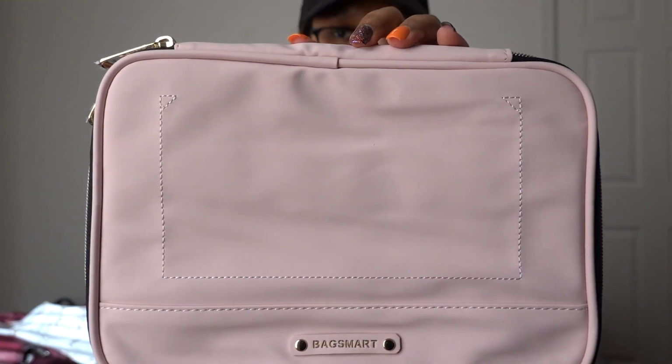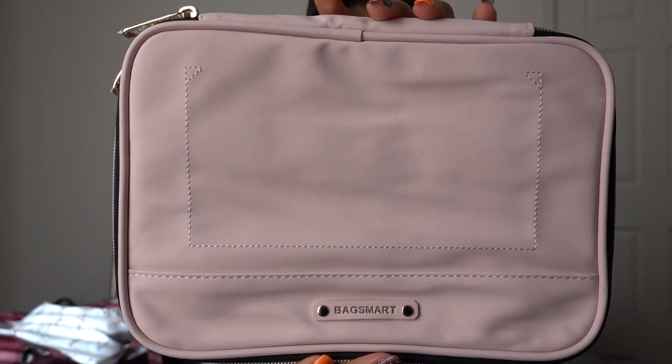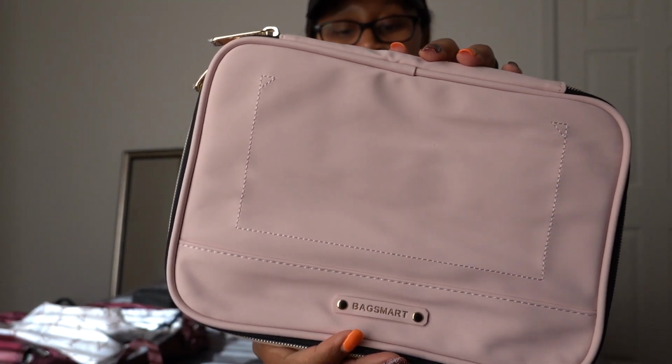So the next thing I got is this Bag Smart little wire or cable case. Now, it wasn't a huge problem before when I just had my cell phone and my Fitbit, but not only do I have those, I have my Apple Watch now, and now that I am a travel vlogger as well, I have my camera, all the little wires, the chargers, I bring my iPad along with me now. So I just have so many cables and little docks, I think that's what you call them, to take with me now.